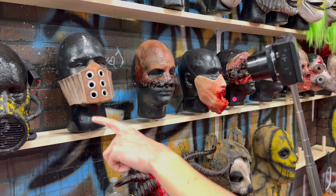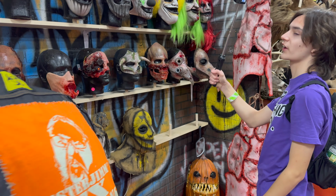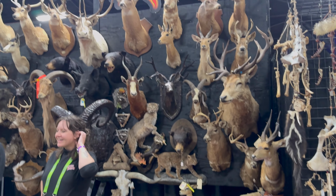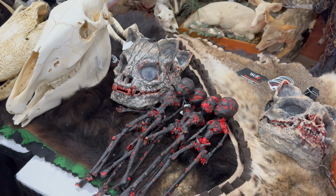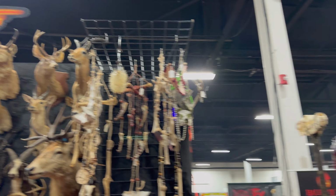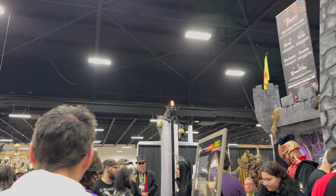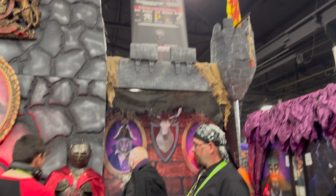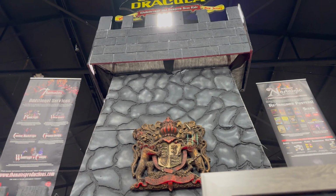And look at these awesome masks. And look how awesome this group is. A bunch of animal skulls, some Ouija boards at Walk Effects. We love that. And now look at this awesome castle, super big. Look how awesome this thing looks. The full sculpted little house facade. That's really awesome.